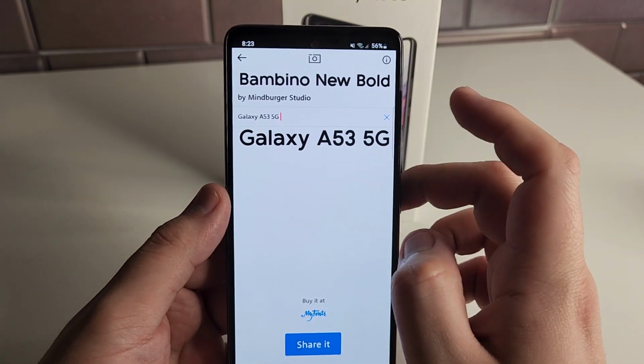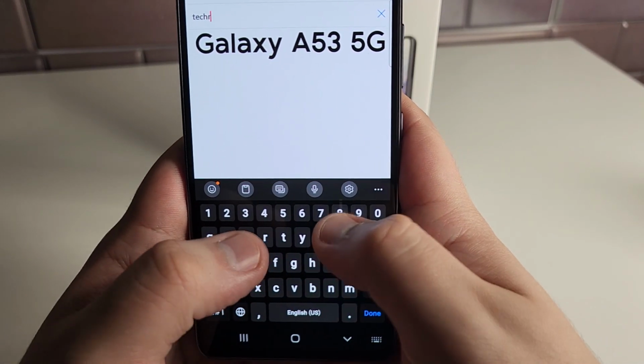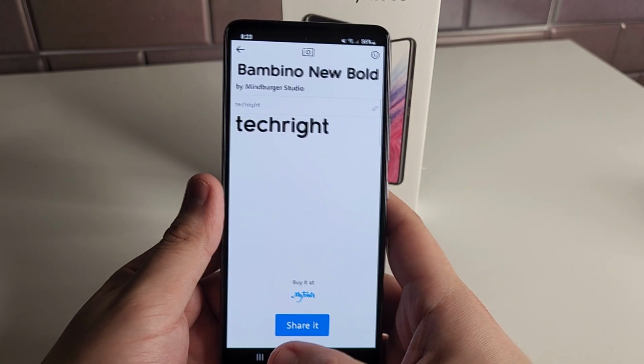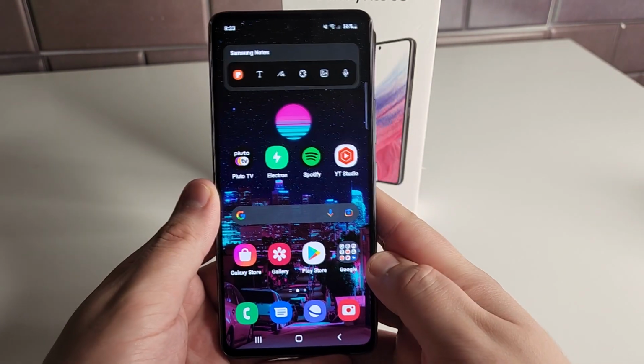And then you guys can go ahead and type whatever you want in here, and it's going to save as the font. So we're going to type in TechRight, and we have TechRight in the Samsung font. So if you guys are creatives, or you want to put your name in a different font or play around with that, I think that's a really cool application.